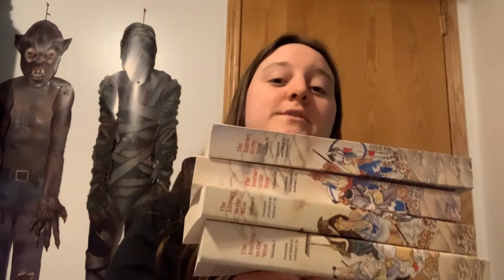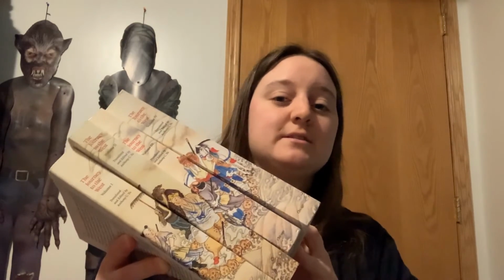What you see before you is all 4 volumes of The Journey to the West. I love when there's just one big picture across here. As you can see, it's beautiful. It's my favorite thing when series do this.